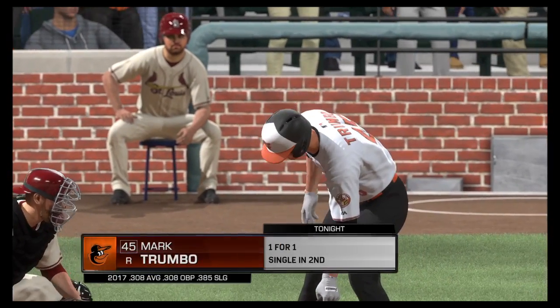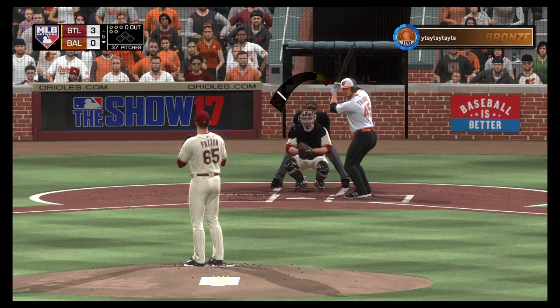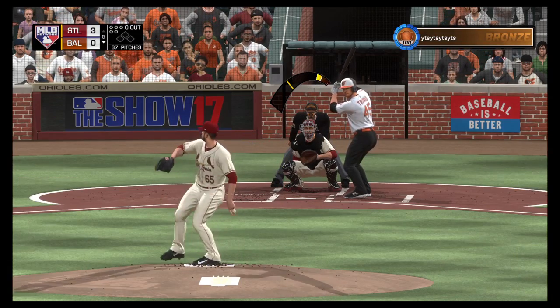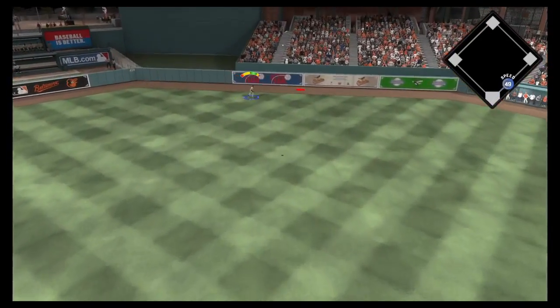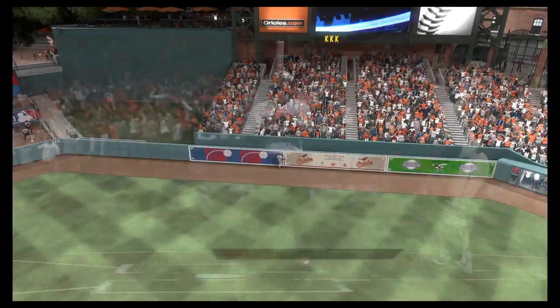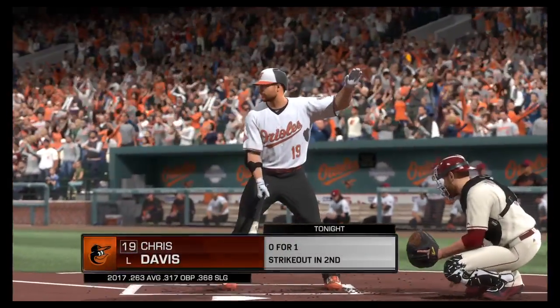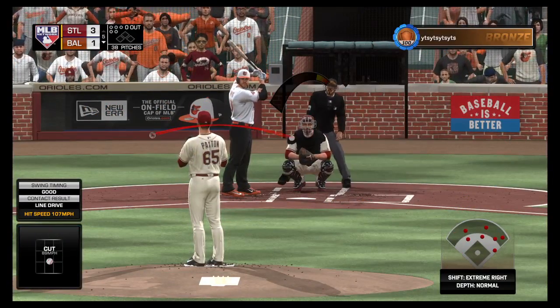Here's Mark Trumbo now. He'll start things out in the home half of inning number 5. Designated hitter, Mark Trumbo. First pitch of the at-bat. There's a swing and a missile sent out to center field. Gone to lead off the inning. Here's Chris Davis now. He's 0 for 1 thus far. First baseman, number 19, Chris Davis.